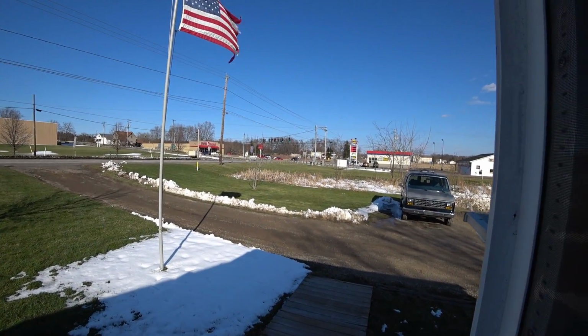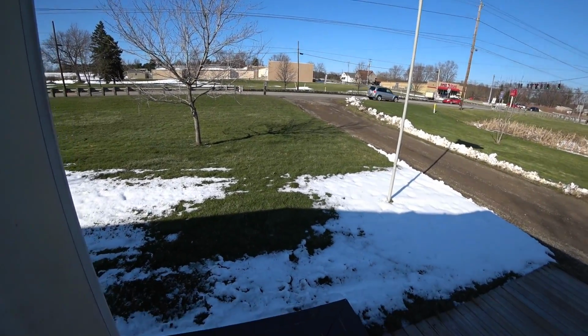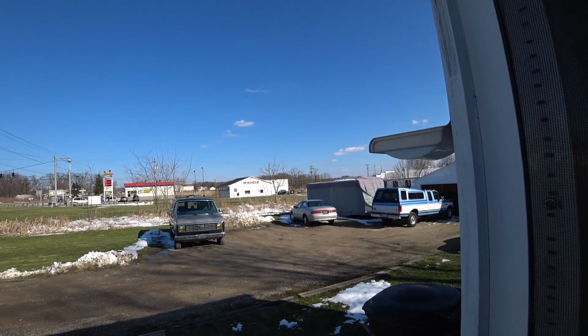What a difference a day makes. Still a little windy, but most of the snow is gone. It's 32 degrees, and that March sun is doing a good job melting all this stuff. Yeah, so the sun's come out and has melted a ton of stuff.